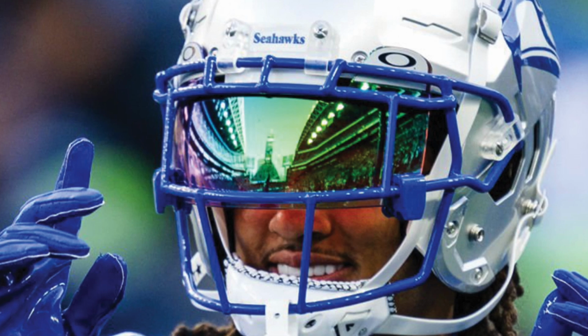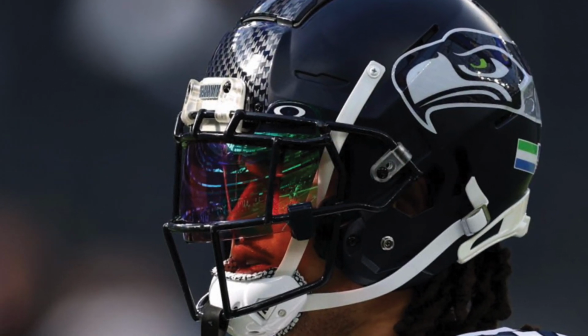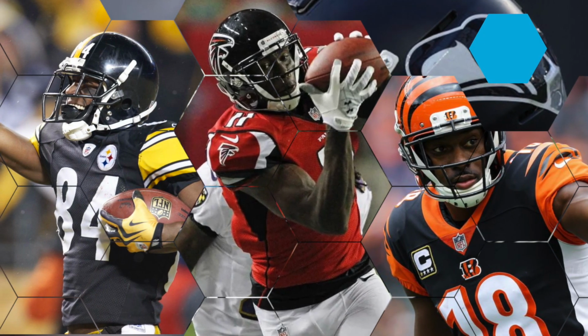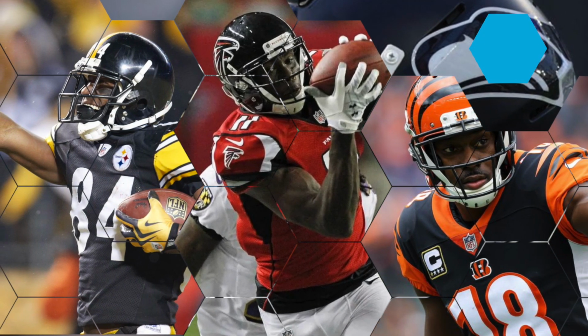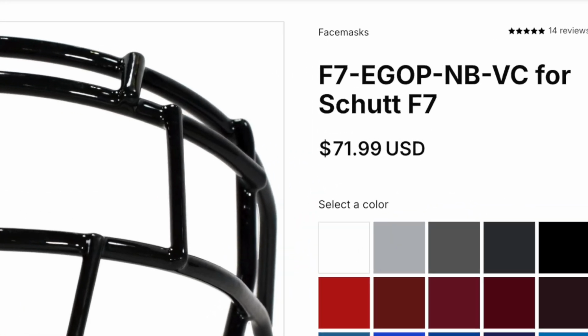I mentioned it in the Marvin Harrison Jr. video, but I'll say it again. The EGOP mask on a wide receiver is the mark of a great receiver in my eyes. My mind instantly goes to guys like AB, Julio Jones, and AJ Green, who all rocked eye guards. Overall, it's a very clean look for JSN. If you guys want to grab this face mask for yourself, Green Gridiron has them on their website for $72.